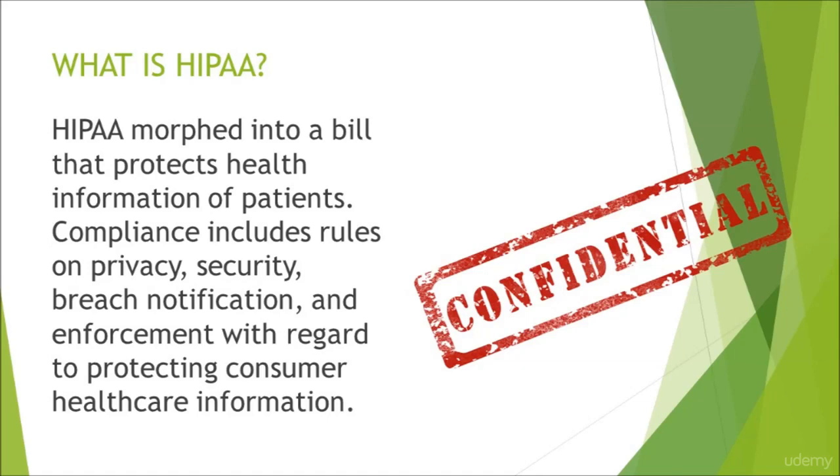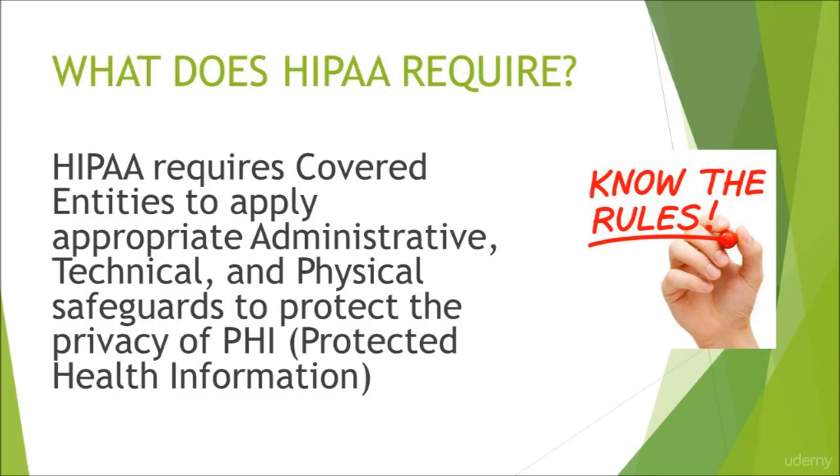Then HIPAA morphed into a bill that protects health information of patients. Compliance includes rules on privacy, security, breach notification, and enforcement with regard to protecting consumer health care information. The focus was always on protecting confidential information. HIPAA requires covered entities to apply appropriate administrative, technical, and physical safeguards to protect the privacy of PHI, protected health information.